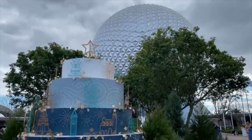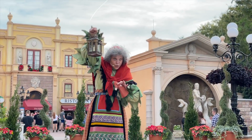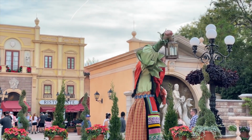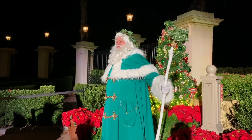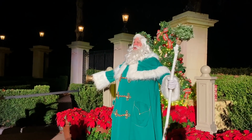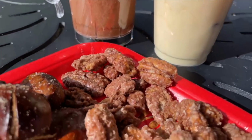Last but certainly not least, you can visit Epcot toward the end of the year and experience the International Festival of the Holidays. What better way to celebrate the season than to learn about how different cultures celebrate across the globe? And in each pavilion, you'll be able to listen to storytellers talk about their holiday traditions while you munch on sweet treats and lots of other eats from the festival booths.